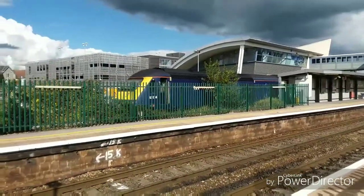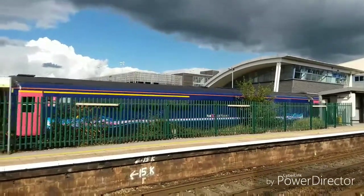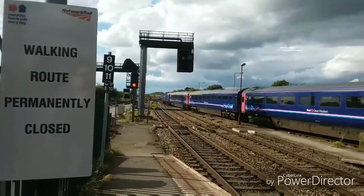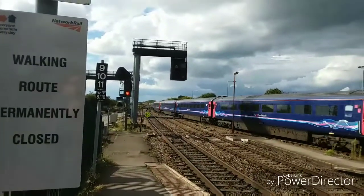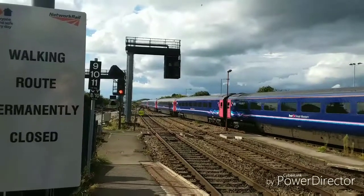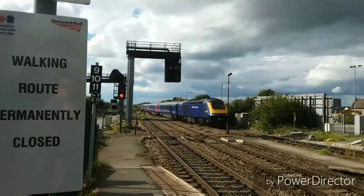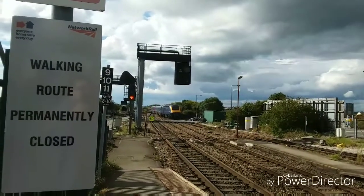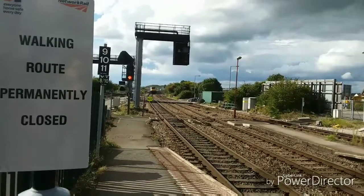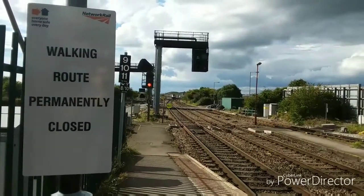Right, departing out, 43174 off to London Paddington via Bath Spa from Swansea, the 15:12 departure. The rear, 43136. Bath Spa is the next stop, followed by Chippenham, Swindon and London Paddington. Engineering works at Reading.